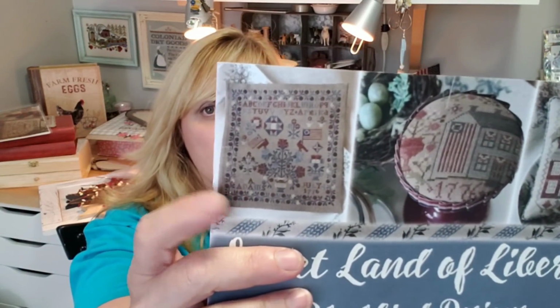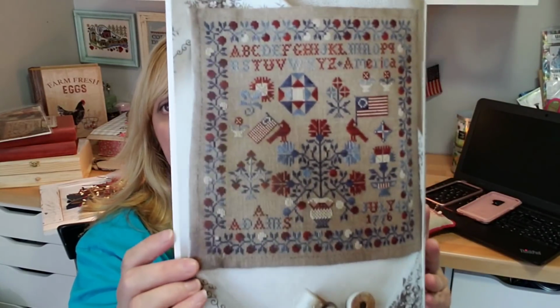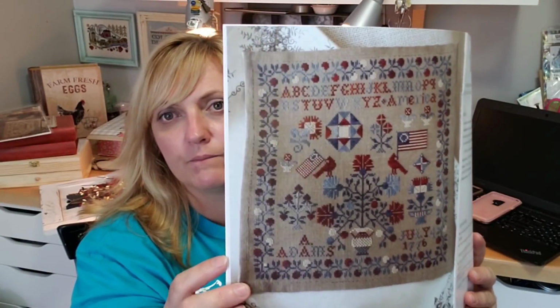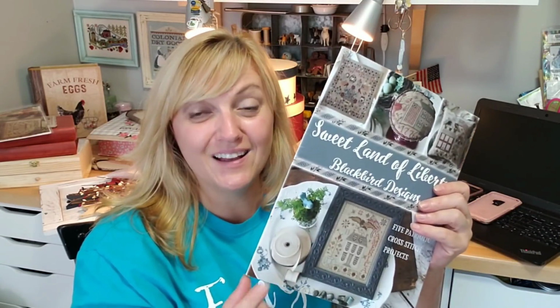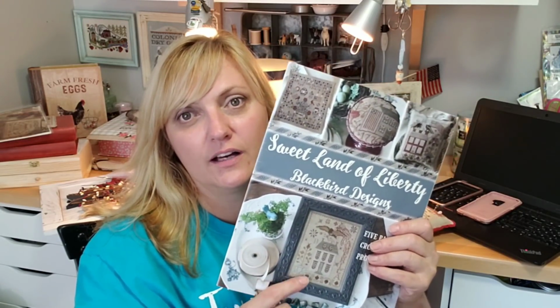Carol, Saltbox Stitcher, just showed her finish of Salute to Abigail, I believe that's called. It's also in this book. Very, very pretty. This is like a highly stitchable book. There's everything in it you'll love.